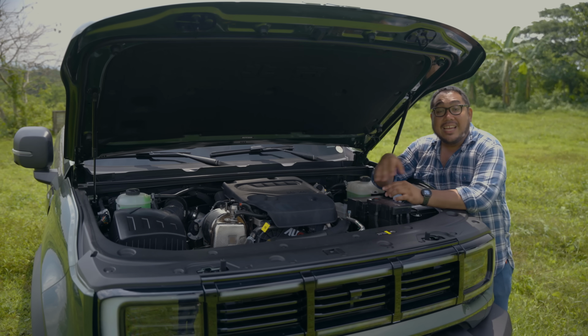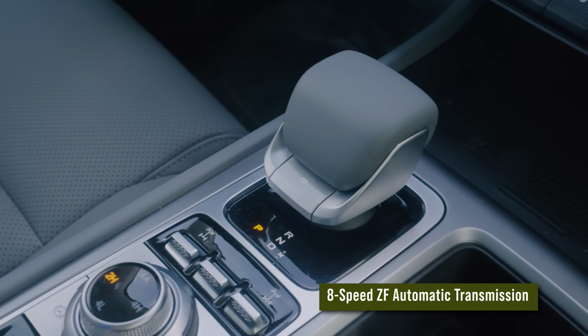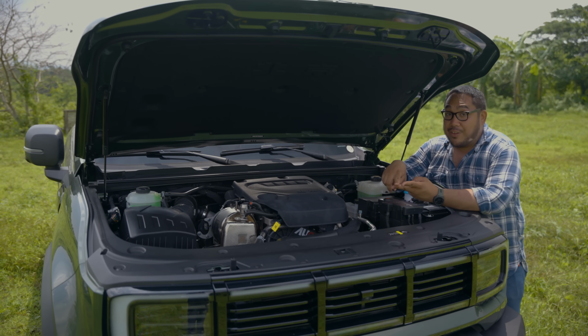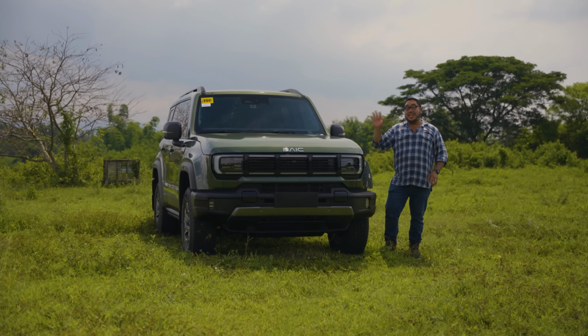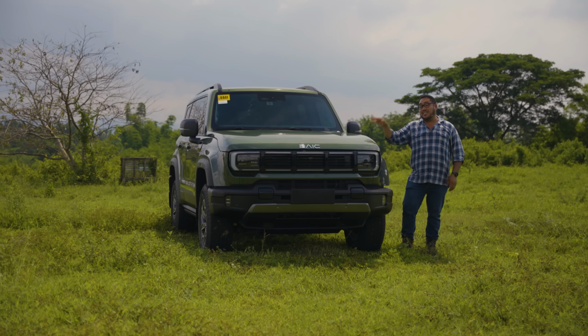Paired to this engine is an 8-speed ZF transmission, meaning that when you compare it to regular transmissions, this one has smoother shifting, it is more efficient, and it can handle a wide range of power bands. Now, what makes this vehicle built for adventure are the systems, features, and technologies that this comes with.